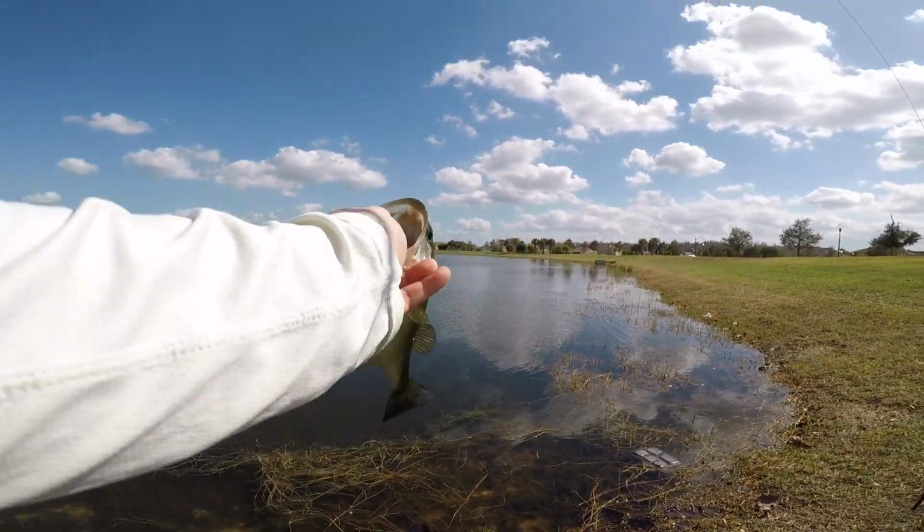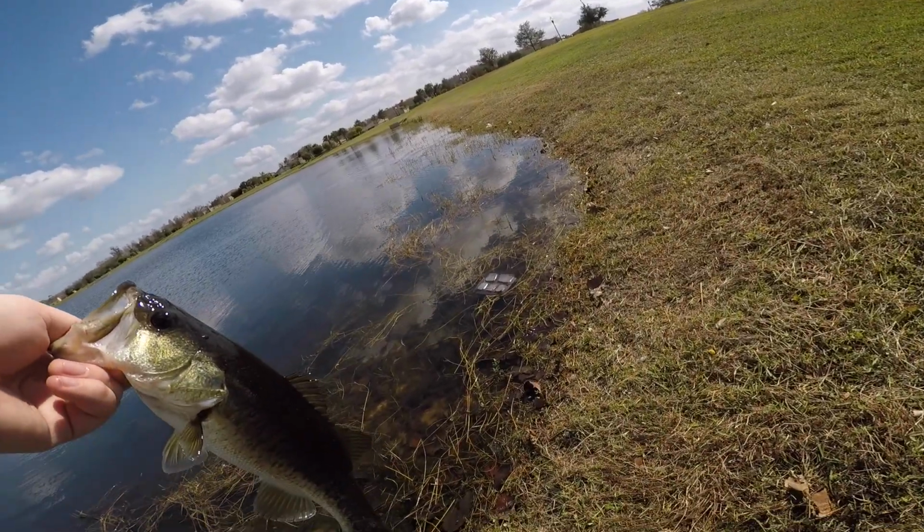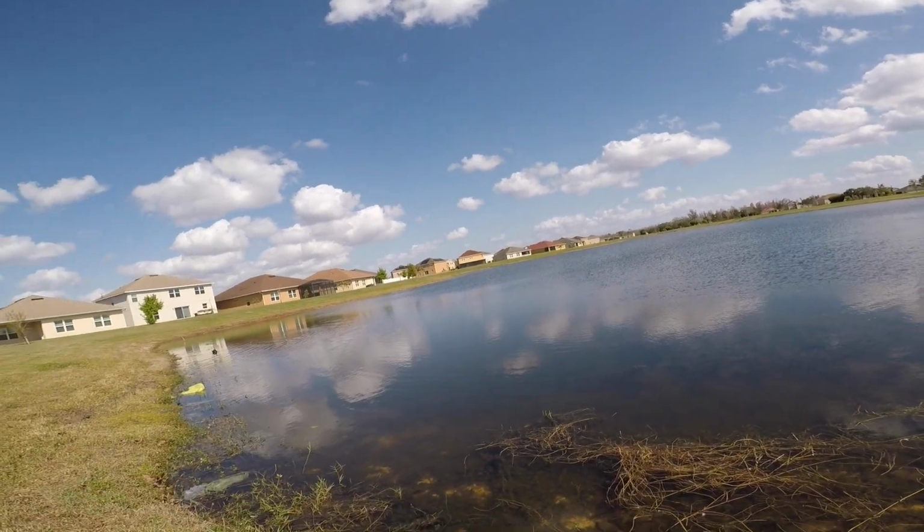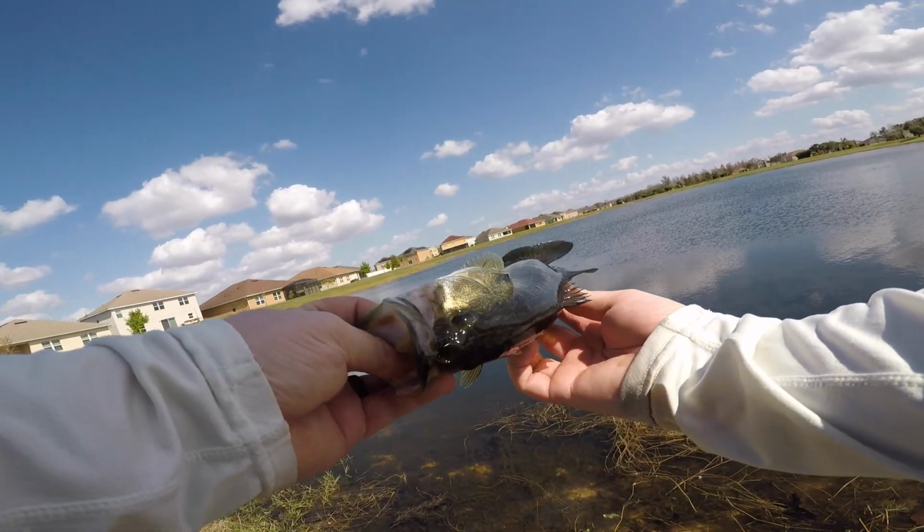Little pounder, little 12 incher, but she crushed it. Hopefully there's some big ones in this pond. I really have no idea what we're getting ourselves into here. Might be really good, might be kind of mid, might be bad. I don't know. Hopefully there's some big old Floridian giants though.